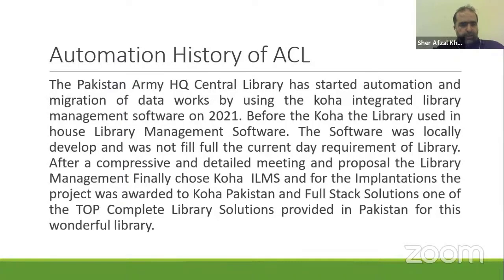As I discussed, before this library, we will discuss the history of Army Central Library and automation. The Pakistan Army Headquarters Central Library started automation and migration of data works by using the Koha Integrated Library Management System in 2021. Before Koha, the library used in-house library management software. The software was locally developed and was not fit for the current day requirements of the library.